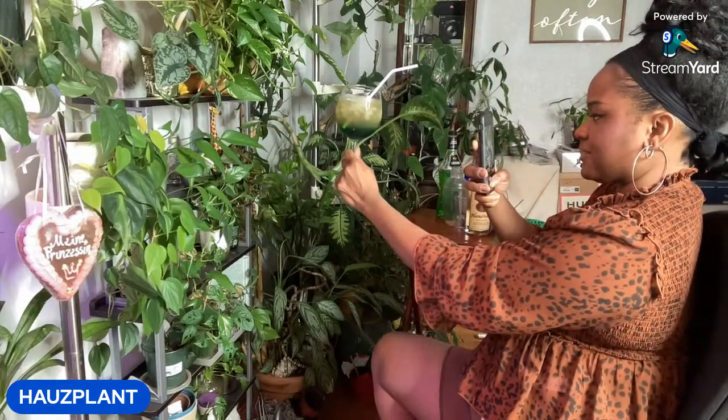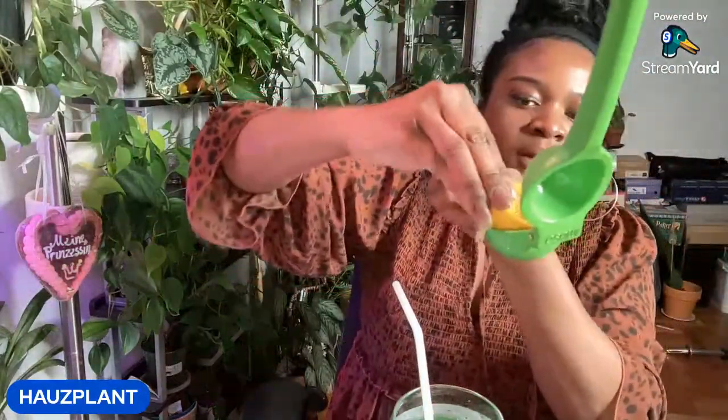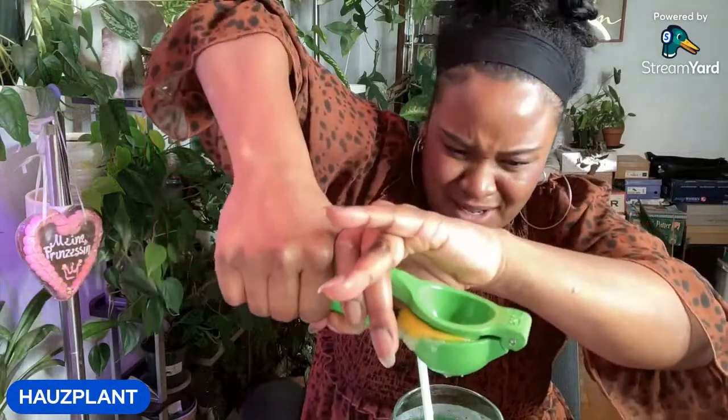Oh, it's so beautiful when you see the Monstera leaves inside of here. This is not so pretty. Let's give it a taste. Cheers. Oh, I'm so excited to try this. Let me give it a little mermaid mix. I think I might have put a little too much simple syrup, because I want a little bit more tartness. Let me just add a big piece of lemon.